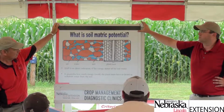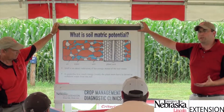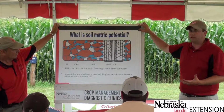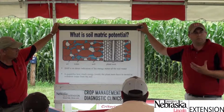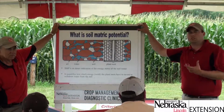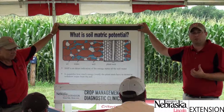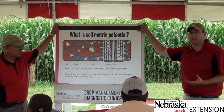What watermark sensors measure is soil matrix potential. That's a measure of how hard the crop has to work to extract the water. Kind of an energy status of the water balance out in that soil. You can get below 50% of available water holding capacity. There's still water there for that plant. It just has to work so hard. And in conditions like today or yesterday, it's probably going to be stressing the crop. You're going to see some rolling of leaves in corn, things like that.